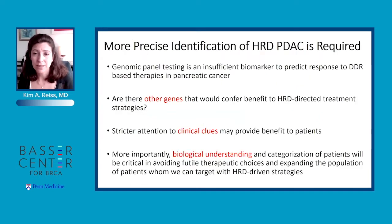So what it means is that genomic panel testing is an insufficient biomarker to predict response to DDR-based therapies in this disease, and that the improvement in therapeutic outcomes will rely on more precise identification of patients and understanding who is who. The Polo trial maybe is partially practice changing, but more importantly, it should probably drive us to further refine our ability to find the right patients for DDR maintenance strategies.